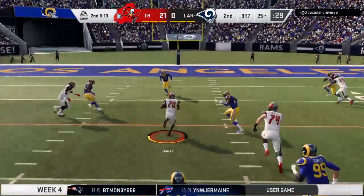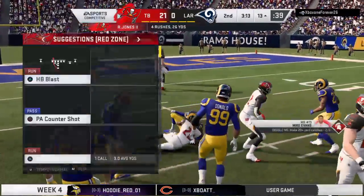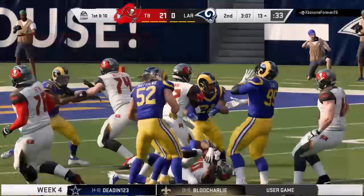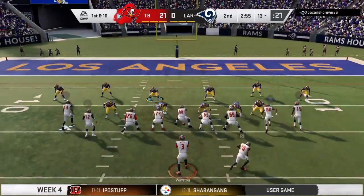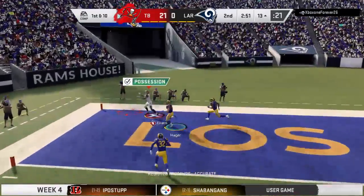Winston, a handoff. This is Jones. And down inside the 15 he goes. 12 yards there and a first down. Only one way to describe Ronald Jones' rookie season with Tampa Bay, and that's disappointing. Drafted to be their lead runner, just 23 carries on a team that ranked 29th in the NFL in rushing.